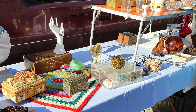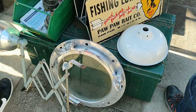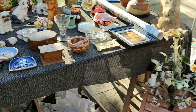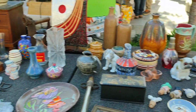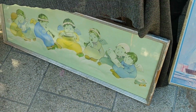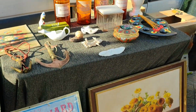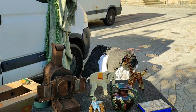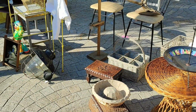Retro lamps. Duncan spotted the enamel sign. It wasn't a very big sale, but it was just enough to have a quick look round before we wanted to go and eat as usual. It's brand new linen there, still in its packaging. Amazing.